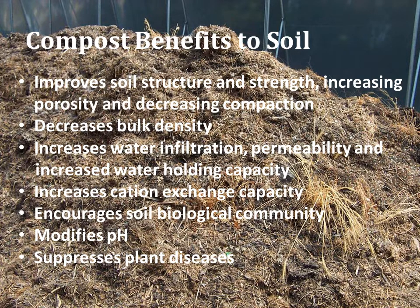Why even go to the effort of composting? Because it is a lot of effort to do it well. There are many benefits of the soil amendment for improving soil quality. Compost can increase the amount and strength of soil aggregates that result in an increase in soil porosity. This directly impacts the ability of the soil for water infiltration and increased water holding capacity. Compost also increases the cation exchange capacity that allows more nutrients to be held.